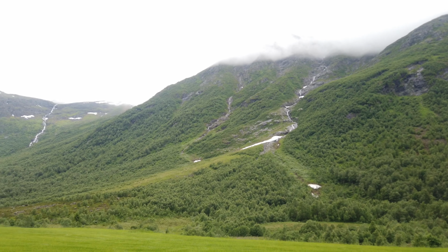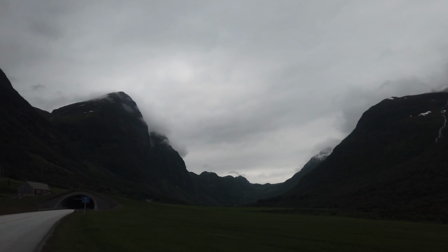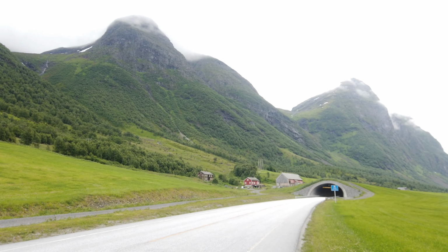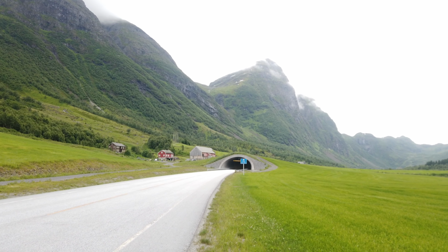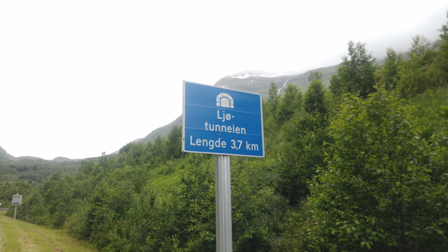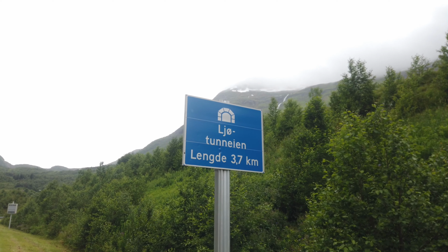Really amazing topography here. The way these valleys have just been carved out by glaciers. It's really, really cool. And I see up ahead here we have a tunnel. First one of the day. Okay, it looks pretty new though. Should be okay. Well, this next one is 3.7. So I just hope it's got a sidewalk. Makes a big difference.